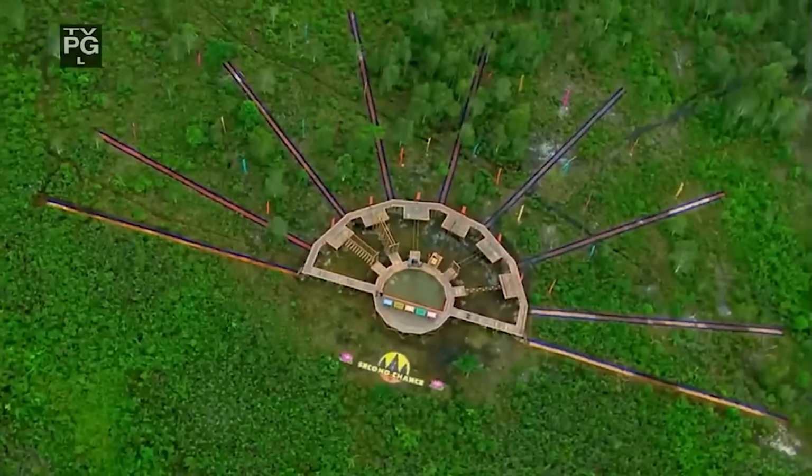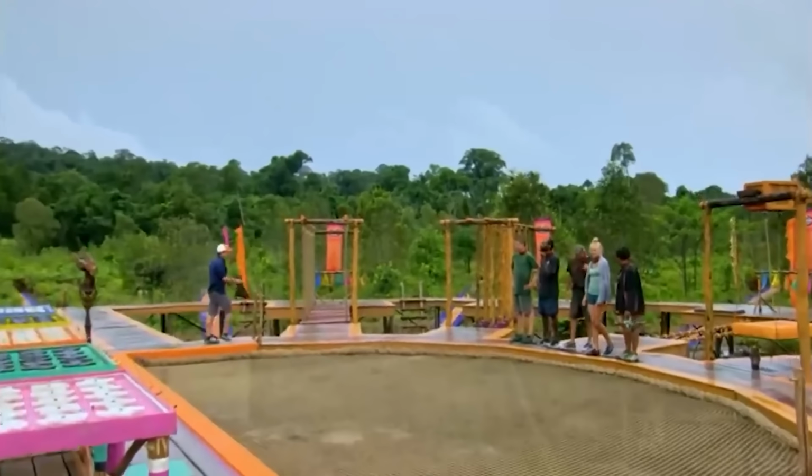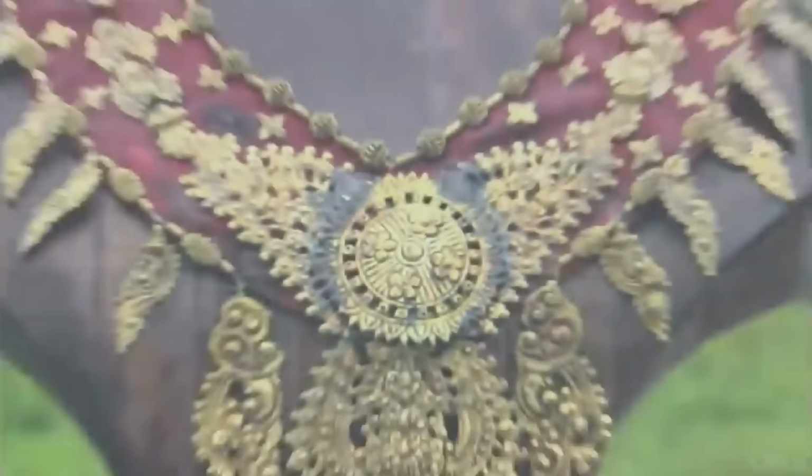For this challenge, it's a massive obstacle course with multiple stations that utilize different skills. Each station rewards puzzle pieces, and once the player completes every station, they can assemble the puzzle in the middle of the challenge to win immunity. But it's important to recognize that players have free agency to go wherever they like, and that not every station is the same difficulty level, and some of these tasks will take longer than others.